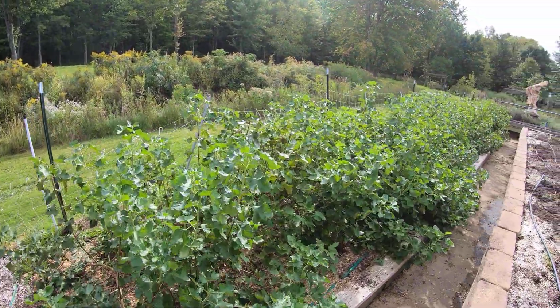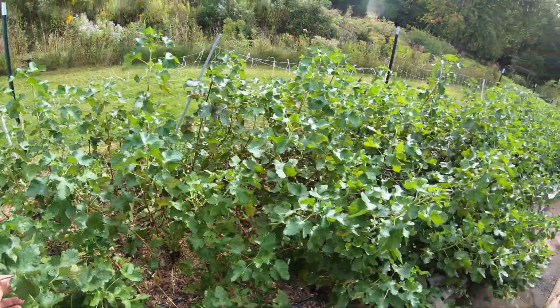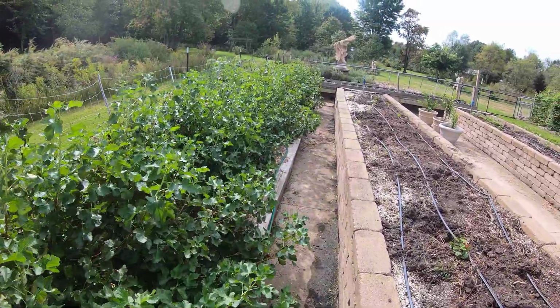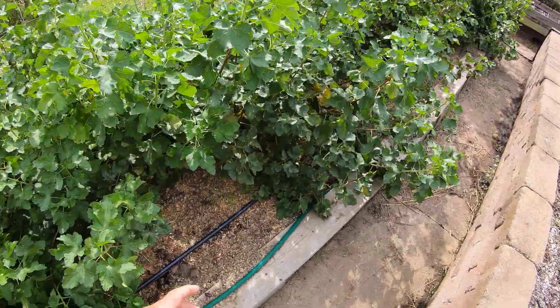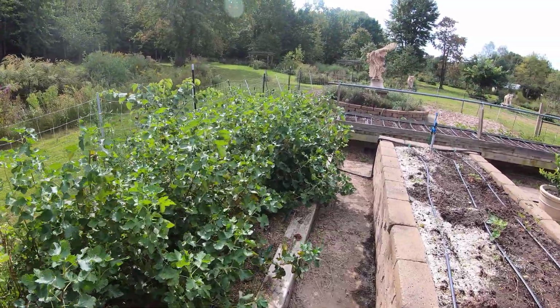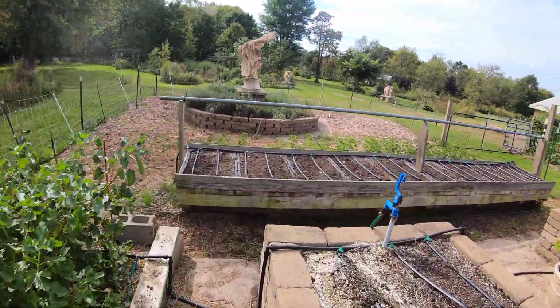The Haskap berries, well, you can see these things have been growing like gangbusters. They're monster plants, how well they've been doing, and of course they are one of my favorite ones. There are a few high bush cranberry plants. There's one right there, and there are a few Illinois mulberry trees started on the other side as well.